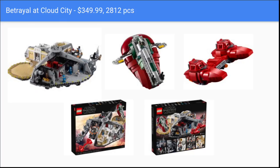At number 7 is the recently revealed Betrayal at Cloud City set. I really don't like this set, and I think a huge part of that is the price. It's 2,812 pieces for a gigantic price tag of $350. That just doesn't do it for me, and people are saying that there are a lot of large pieces used in the set, but if you take a close look, there's also a lot of small pieces as well. I just really don't see the value here, especially for $350. They could have made it $250, which would have been awesome, or $300, which would have been fine.